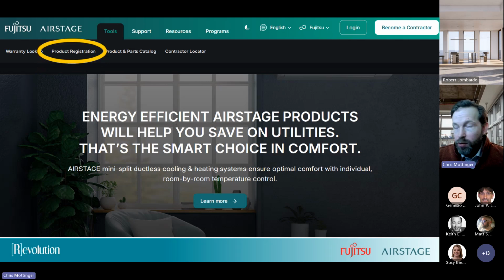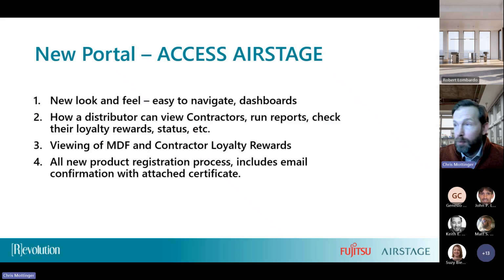Again, product registration, new site for that. It is smooth, it is nice, it puts to bed all of the challenges we've had with product registration over the last couple of years here. So this new Access site, it has a new look and feel. It's easy to navigate. In the phase 2 release of this, we will have some nice dashboards for you to view your customers, make your life a heck of a lot easier to manage those customer accounts, be able to see their loyalty rewards. It's going to make life really, really easy.